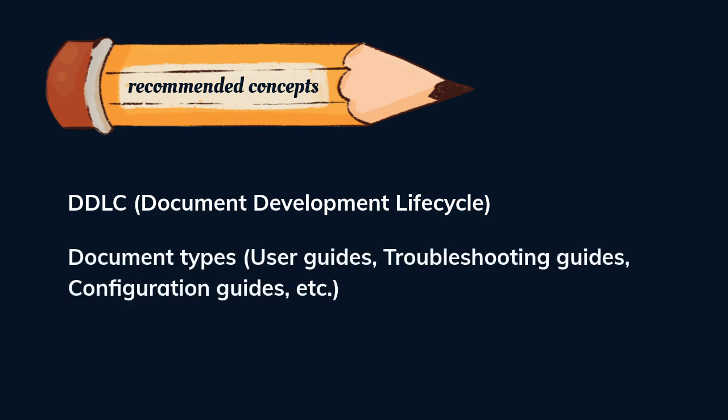Then, learn about the different types of documents, such as user guides, troubleshooting guides, and configuration guides. You must understand when each document type is used, how it is unique, and how it interconnects with other document types. As a technical writer, they are your primary deliverables.